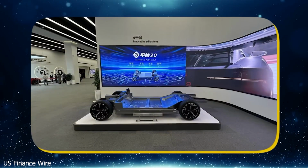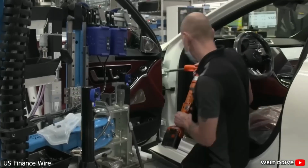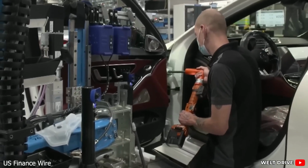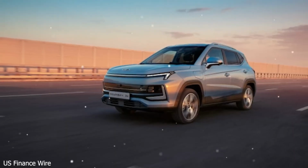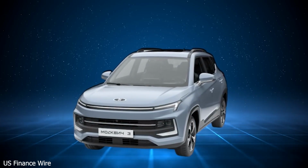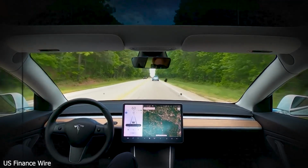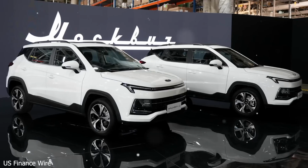Under the hood, it's got a 68-horsepower electric motor and a 55-kilowatt-hour battery. That gives it about 410 kilometers of range, or roughly 255 miles. Not bad for a compact SUV. Top speed, around 140 kilometers per hour or 87 miles per hour. Again, not built to race, just to get you where you're going.